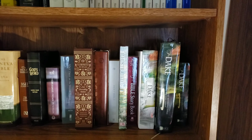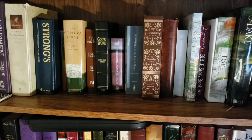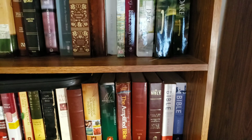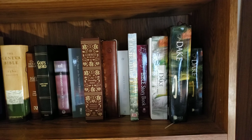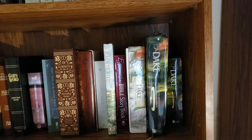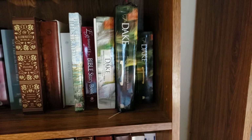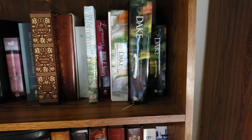And so, like I said, if there's any of these that you want me to do more in-depth on, I think other people have done most of these. I haven't seen any of my regular people do the Dakes New King James Version, but it's really just like the regular Dakes. The one in the middle is the large print one, and the one on the end is the personal size one.